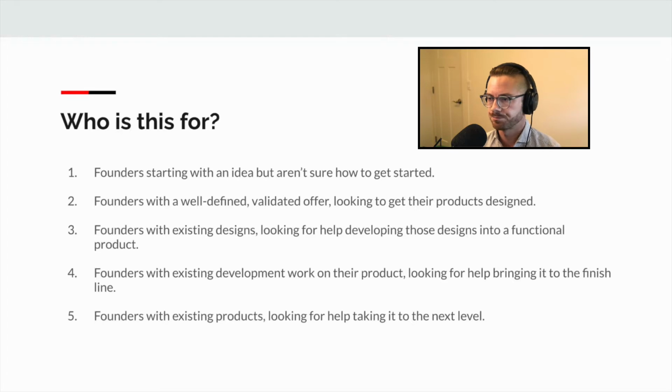It's for founders with existing designs. Designs they had another firm do. Maybe they got a freelancer to do them. Maybe you did them yourself because you're a designer yourself, and you're just looking for help actually building them, so the development piece.